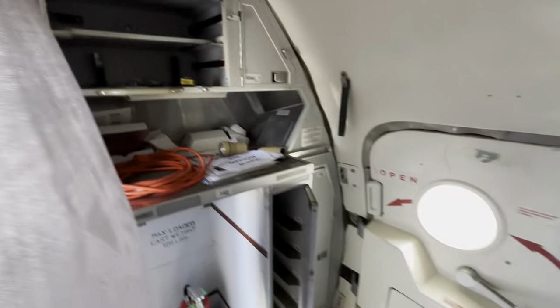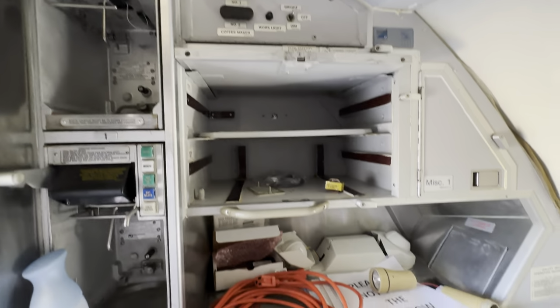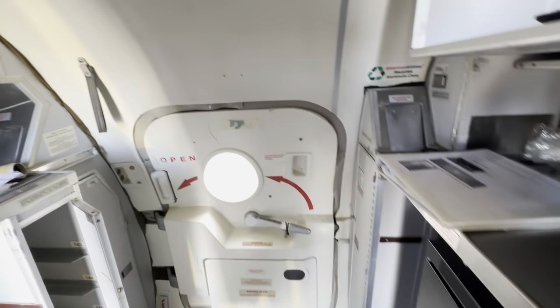A quick look into the galley right here. We can see the classic coffee makers right there, which is quite interesting. I change a lot of them, that's fun. But overall, a galley is a galley. They all look the same to me.